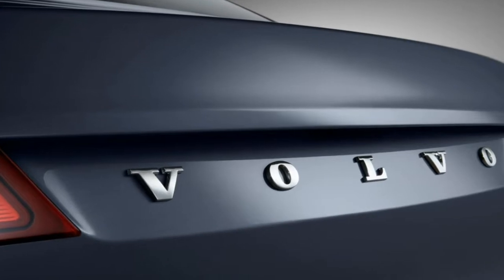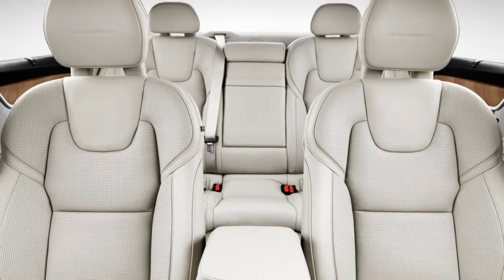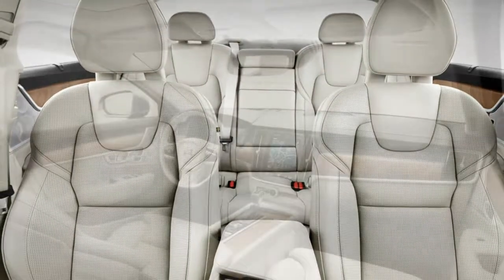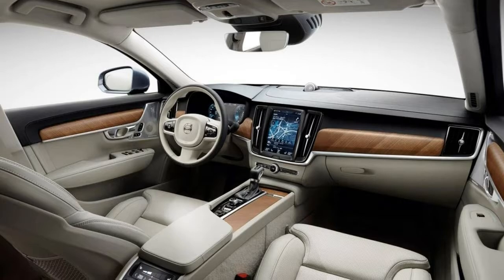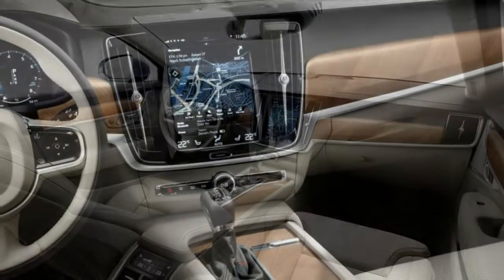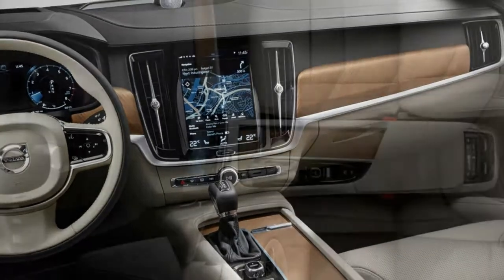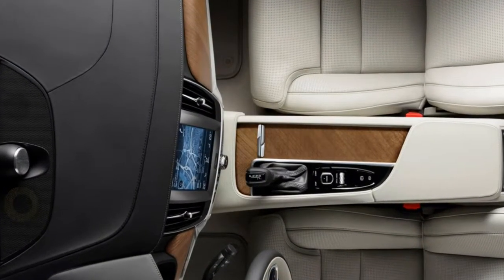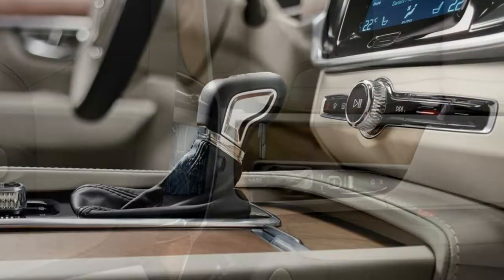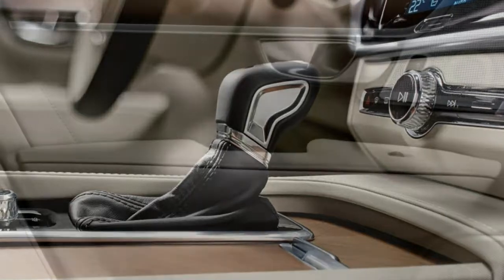Standard advanced safety features include forward collision warning and mitigation with pedestrian, animal and cyclist detection, the Pilot Assist semi-autonomous driving system, blind spot monitoring with rear cross-traffic alert, run-off road mitigation and protection, oncoming lane mitigation, a drowsy driver alert system, and a traffic sign reader. The T6 Momentum adds heated front seats and a 12-inch virtual instrument panel.